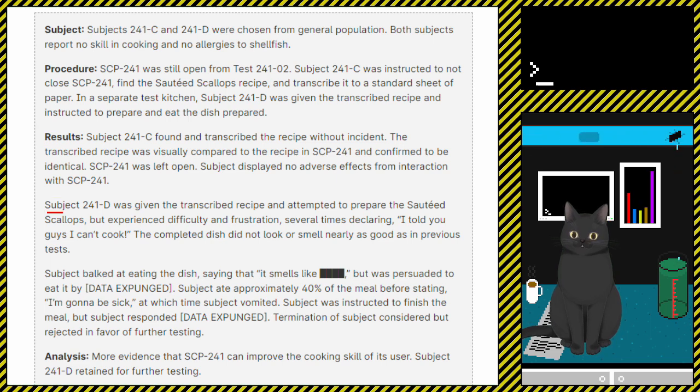Subject 241-D was given the transcribed recipe and attempted to prepare the sautéed scallops, but experienced difficulty and frustration, several times declaring, "I told you guys I can't cook." The completed dish did not look or smell nearly as good as in previous tests. Subject balked at eating the dish, saying it smells like, but was persuaded to eat it by.